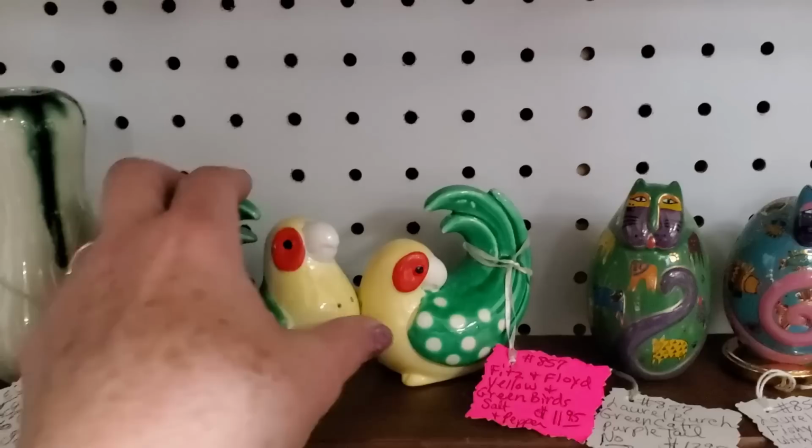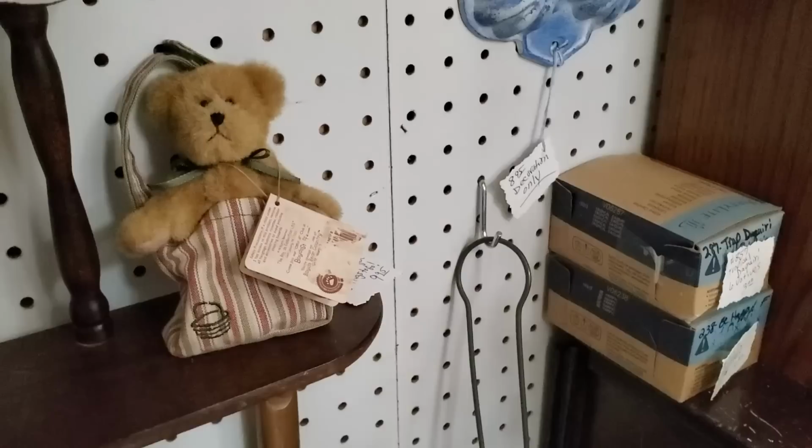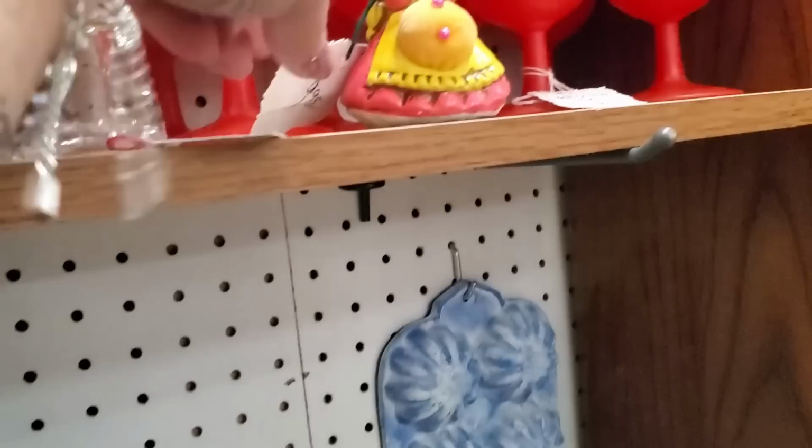Let's see. Fitz and Floyd yellow and green birds. That is the old Fitz and Floyd, Mark II. Oh, you're cute. Why can't you have a sale booth? It's a little toothpick holder, but you know, he'd be good for an ear plant. I wish this booth was 25% off. I'd be getting all kinds of stuff if that were the case. It's a little pincushion mouse.